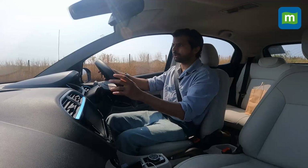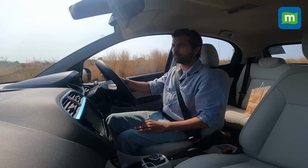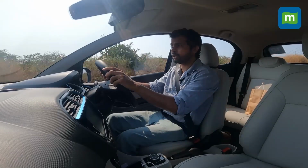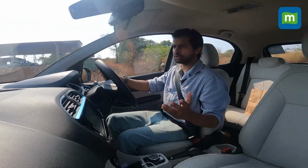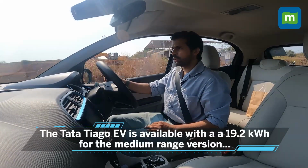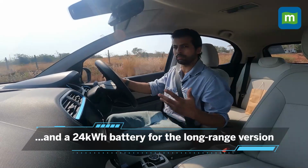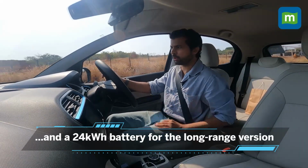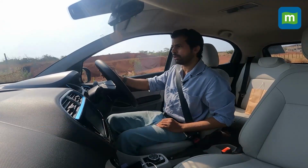Now, let's talk about the basics. You have two battery options, one being a 19 kilowatt hour one, which is the smallest in Tata's range, and the other being the 24 kilowatt hour one, which we also see in the Tigor EV. Most likely, and this is what Tata also suspects, the requests have been primarily for the larger battery option, which is the one we're testing today, the 24 kilowatt hour one.